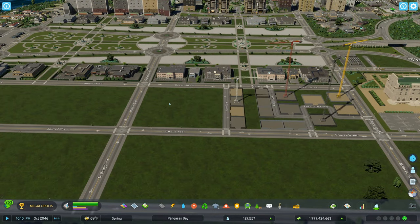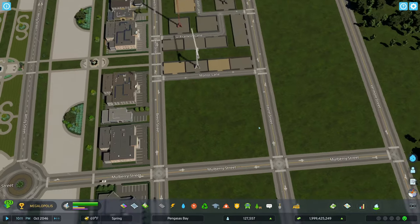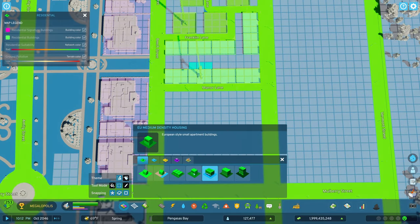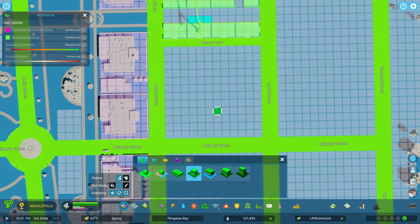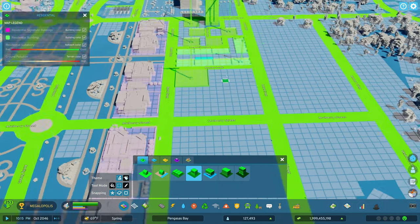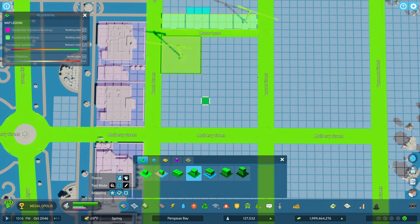And then right back in here, I think we could do some medium density European style residential in there. And now we've got a lot bigger area to work with. So let's drop in, I want to go right into this corner, maybe a 5x5. Yeah, that's nice. And then come down into here with a little 4x4. Well, no, let's take it off one square, go 4x4.